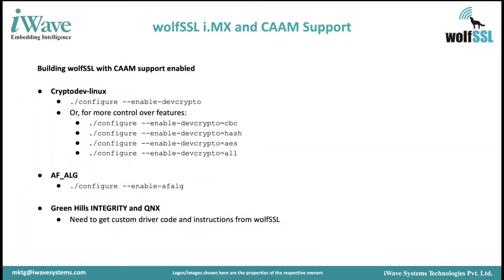So if we look at how do you build wolfSSL with CAAM support enabled? If you're using CryptoDev Linux, we have an enable option called enable-devcrypto. You can also have more control over that by adding modifiers for specific feature sets, for example, CBC, hash, AES, or all. If you're building for AF_ALG, we have another separate enable option called enable-afalg. And then if you're on INTEGRITY or QNX, you'll need to get in contact with us to get our custom driver code and instructions for compilation.